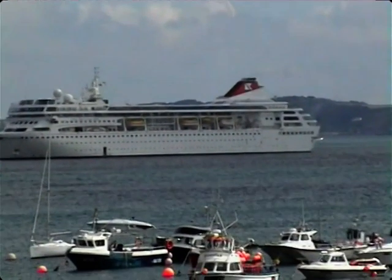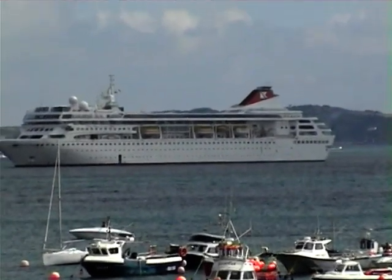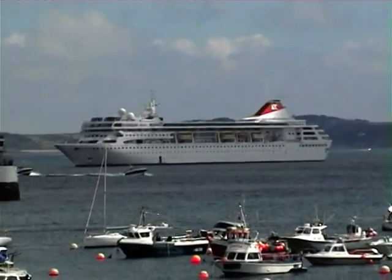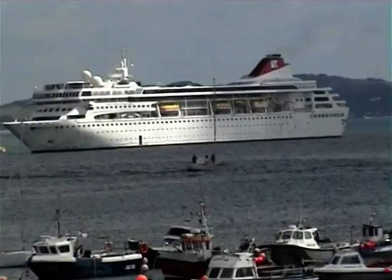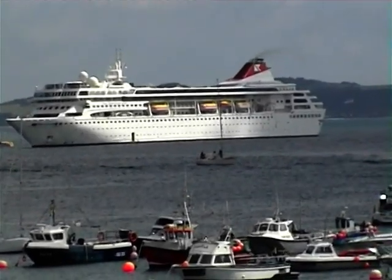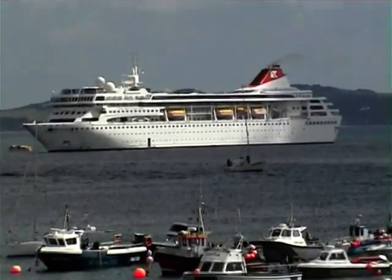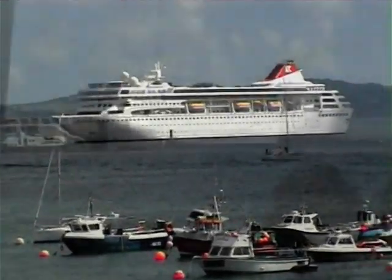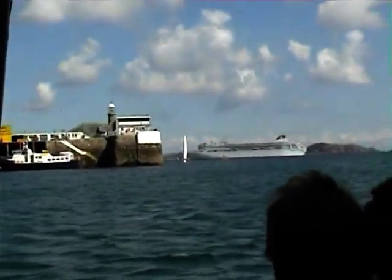And here is Braemar on a cruise to Guernsey and Honfleur. We see her here in Guernsey. Braemar was stretched in 2009. She's a lovely looking ship now, and despite her small size, her top deck has one of the largest open areas I've seen on any cruise ship.